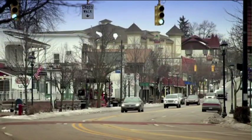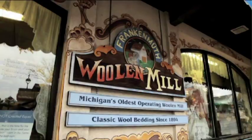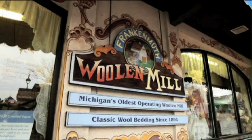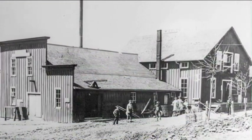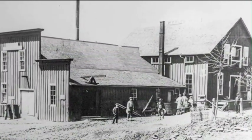Next, we're stopping at Michigan's oldest working woolen mill, located in the heart of Frankenmuth. At the bottom of the hill on Main Street in downtown Frankenmuth, you'll find a building that's been standing strong for over 120 years. The Frankenmuth Woolen Mill was started in 1894 to serve the local community's sheep farmers. Dirty wool was cleaned and processed to make mittens and hats to keep Michiganders warm through the winter.